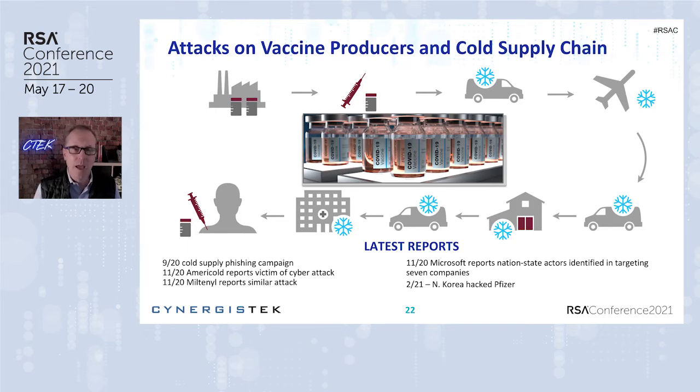Every transfer during the vaccine production and distribution process represents a different potential attack point, as you can see on this chart. But just to give you an example of a few things that have happened so far, IBM X-Force researchers discovered in September of 2020 a COVID-19 phishing campaign targeting the cold supply chain by impersonating a business executive from a biomedical company. Americold, the largest cold storage provider in the US, disclosed in November that it had been the victim of a cyber attack.